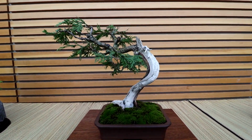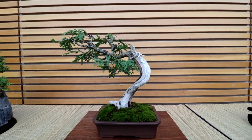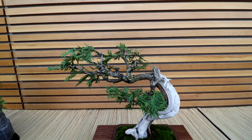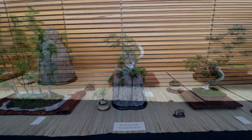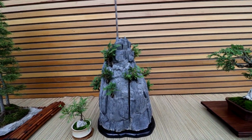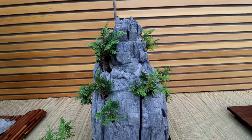Kind of a windblown style. Deadwood on the trunk. Nicely pruned foliage. And an old bark on it. Looks really good. And here is a mountain top with thujas growing out of it. Very cool.